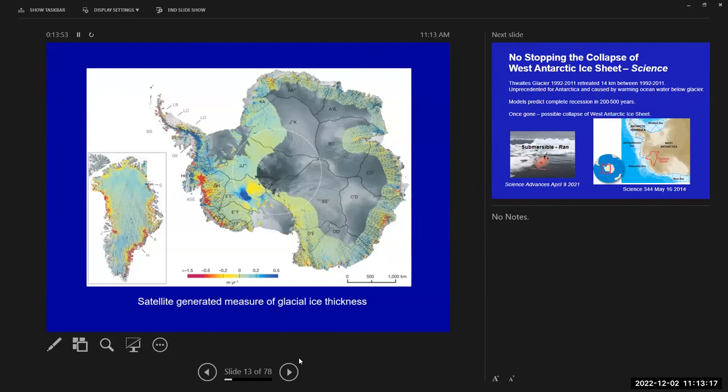Satellite-based instruments can measure the thinning of glacial ice to an accuracy of about a centimeter. This sort of reinforces what I talked about, that the western side of Antarctica is undergoing the most rapid changes, in the peninsula, not as much on the east. And then look at Greenland. Look at Greenland in the northern hemisphere.